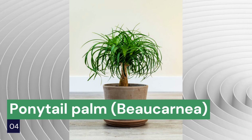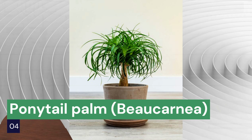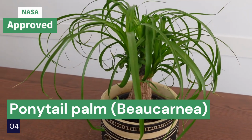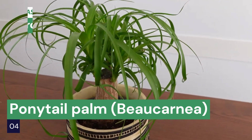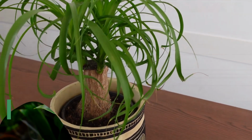Eucarnia will definitely bring its own touch of green to your home. Especially since, according to a NASA study, it's one of the best indoor plants for air purification that's also easy to care for. You'll definitely want to add this plant to your shortlist for pets.